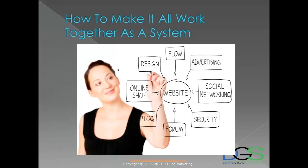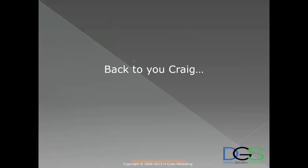And then finally, we're going to teach you how to make it all work together as a system, with your website as a hub and then everything working through and around that hub. I think it's very important to make sure that it does work as a system, because too many times marketing works in little bits and pieces. People will send out a postcard and then that's all they do for a little while. And then they think, oh, well, we got to fix up our website, and then that's all they do. But the postcard and the website have nothing to do with each other. Everything should work together. So we're going to talk about how to set that system up and make sure that it works. And that's it.